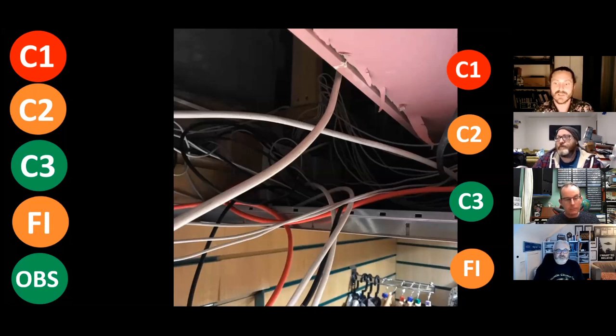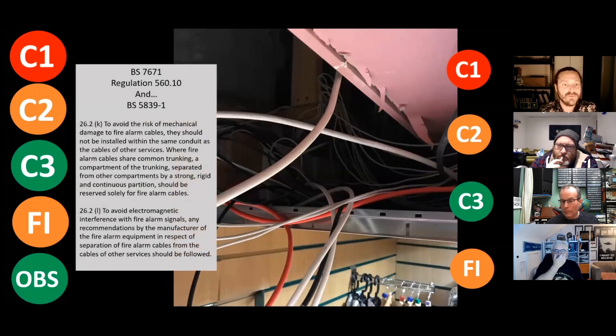Just reading the comments here, people are saying C2 could be prevented from working. But what you've got to remember here is that the system is to maintain a fire integrity of either standard or enhanced. If we talk about standard, we're talking 30 minutes fire rating. Now, the idea is that the cables are supposed to be intact and kept there. We've got multiple problems here. We've got mechanical stresses because cables could be pulled. They could be damaged. We've got premature collapse. We could also have interference here, which I have put in the comments here on 26.2, to avoid electromagnetic interference with fire alarm signals.